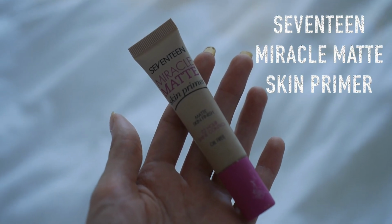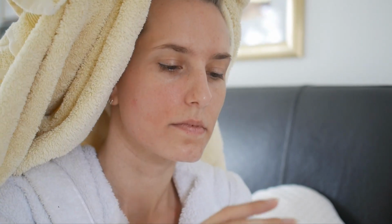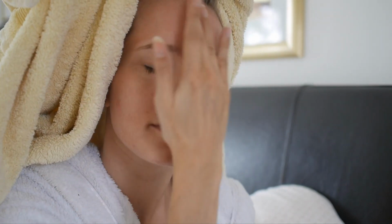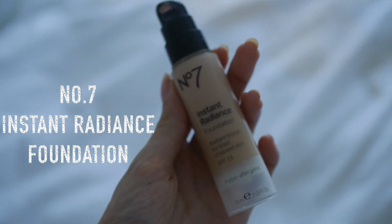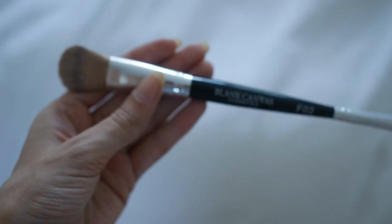I'm pretty much as shiny as metal, so I need to put on some primer these days just to stop looking pretty much slimy, particularly on the T-zone areas. I guess that's standard for everyone. This works really well, I was quite surprised. Number 7, Instant Radiance. It makes me look less like a corpse, to be fair.